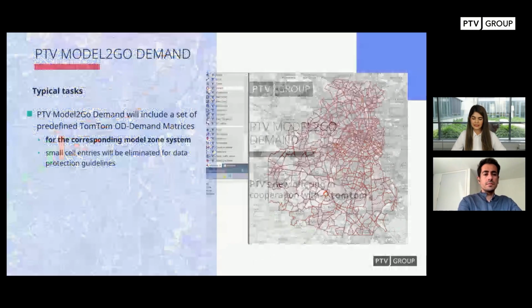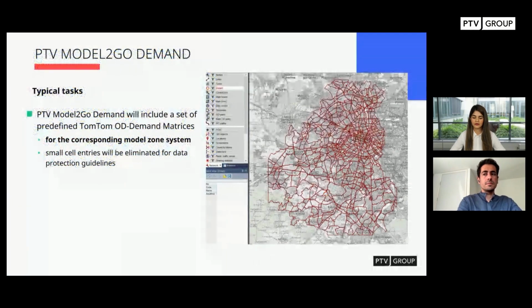In this slide, for example, on the screenshot, you can see the zones which are created using the Model2Go supply. And these are created for the region of Paris. And I have uploaded these zones. So basically for these zones now, I can get the travel demand data using the TomTom Move portal. I will also show you what TomTom Move portal looks like in the upcoming slides. But for now, it is important to notice that the zones that are created in Model2Go supply can be used in Model2Go demand. And it is also important to note that we try to avoid small cell entries because we have to comply with the data protection guidelines, of course.